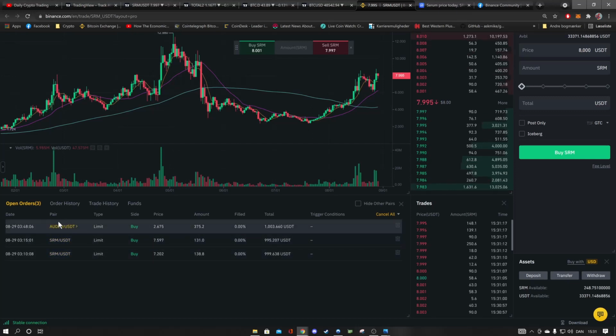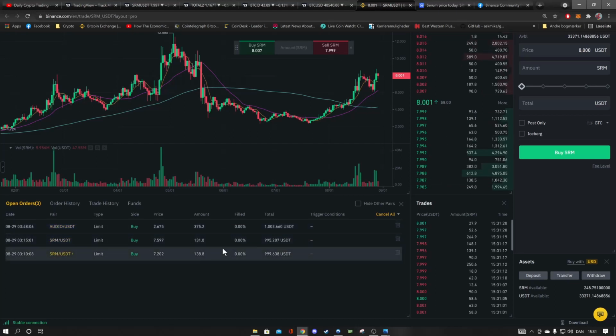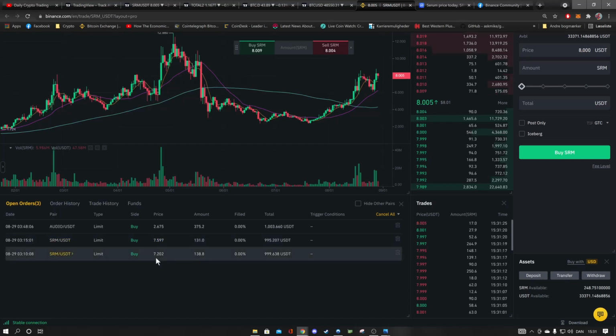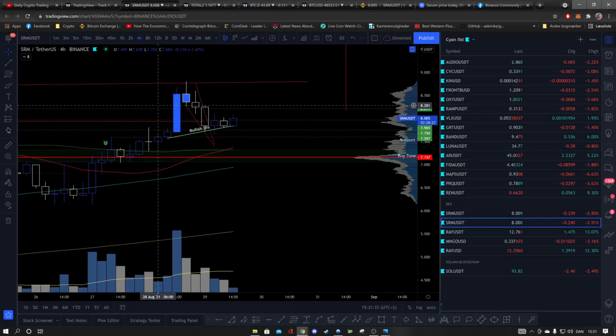I will talk about this because this actually sucked. I could get good gains, but anyway, let's talk about Serum. So I still have $1,000 at this area, like I said, and 7.202, $1,000 worth. So the thing I'm doing at the moment is called DCA, which is dollar cost averaging.